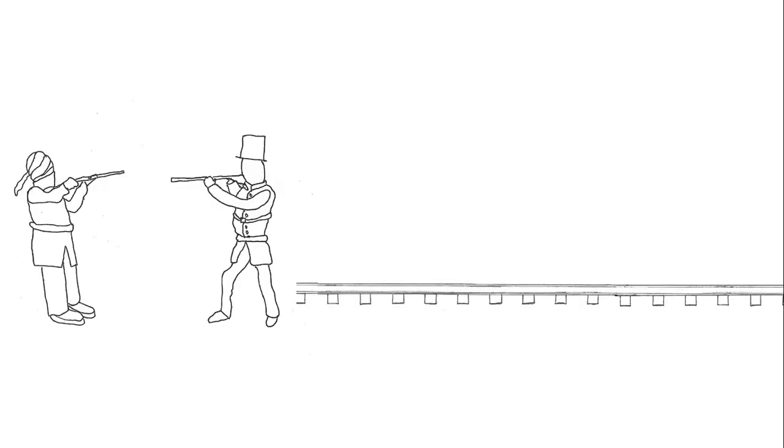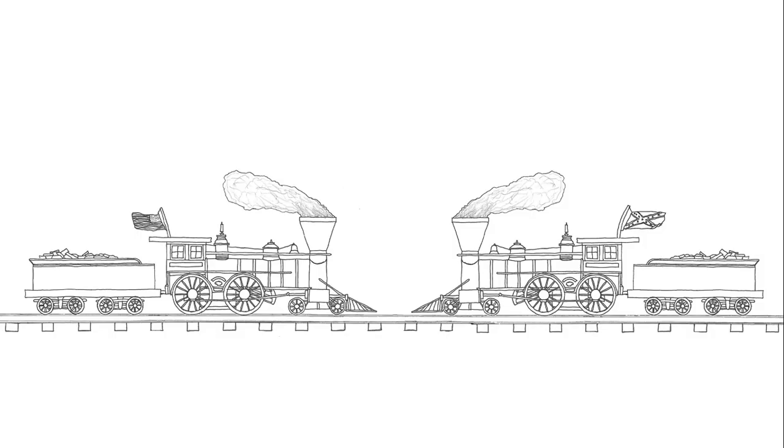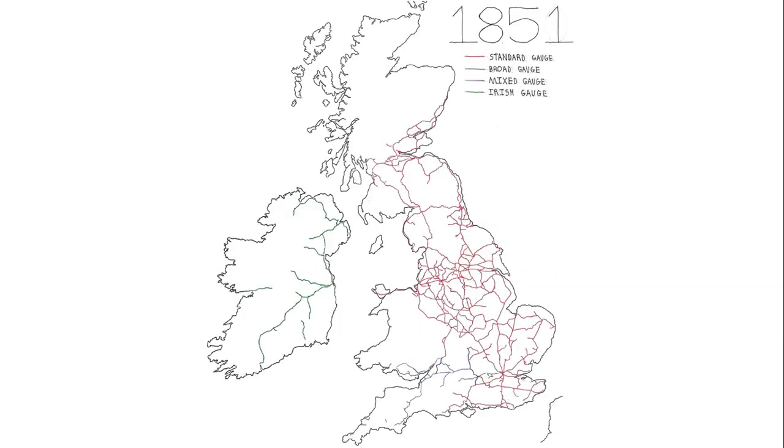Later, in the Indian Rebellion, the British were able to make use of several railways to speed troops up from Calcutta to the main trouble spots and help put down the rebels. But it was not until the American Civil War that the full potential of railways in warfare would be revealed. Back home, the network was continuing to grow. England was becoming much more interconnected.